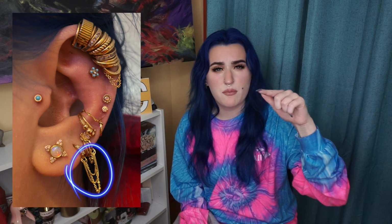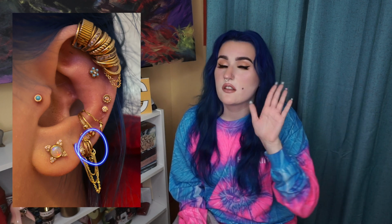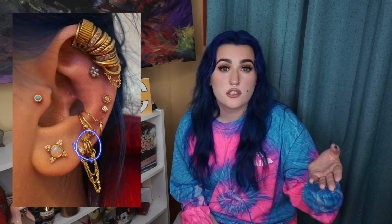They're attached to the top ring in my 3rd lobe piercing. I'll circle it for you. They're just kind of draped between the two, so it's a little bit more spread out and flat. So I think that's a really pretty look. When it comes to the 3rd lobe, the only thing different is I have a different Pupil Hall chain. I have a 3B chain instead of a really short chain.